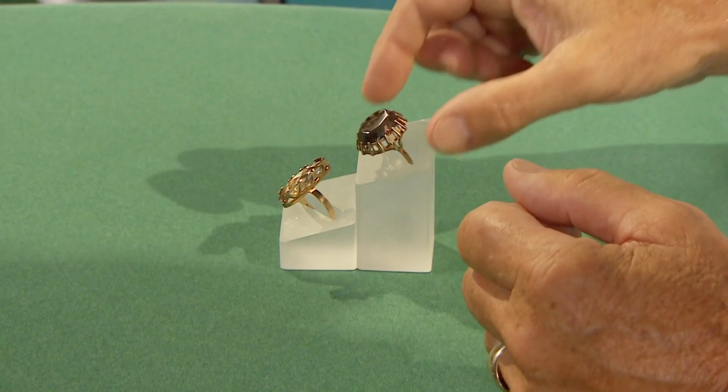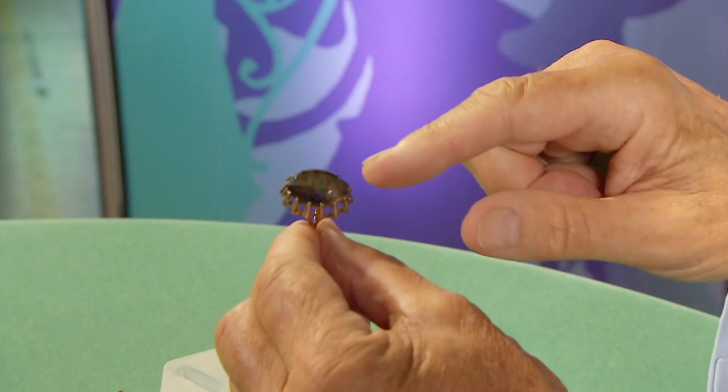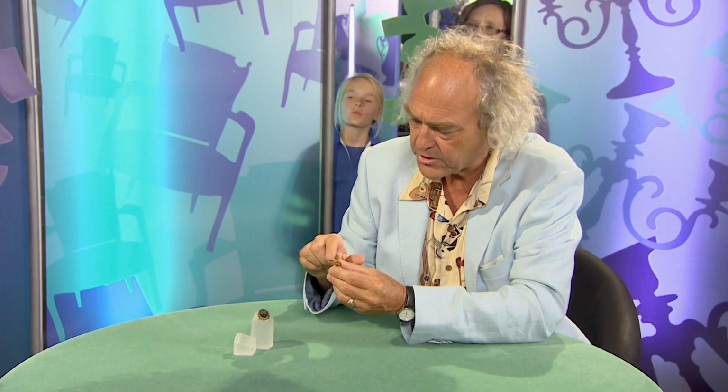I thought when I looked at this one that it was 1970s. Is that possible? It could be, yeah. 9-carat gold? Yes. And this is some kind of smoky quartz? I think so, yes. So only a semi-precious stone. This is also 9-carat, I guess? Yes, it is. And this is another quartz, citrine or something? I believe so, yeah.